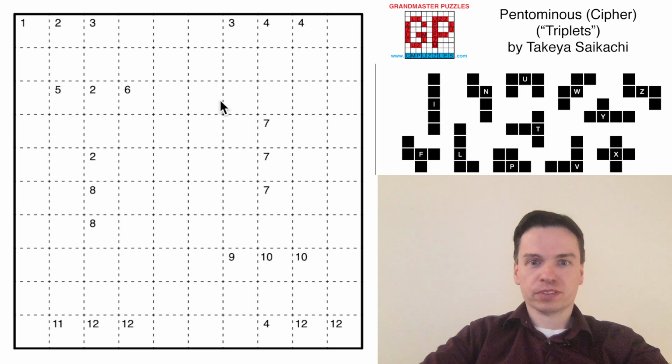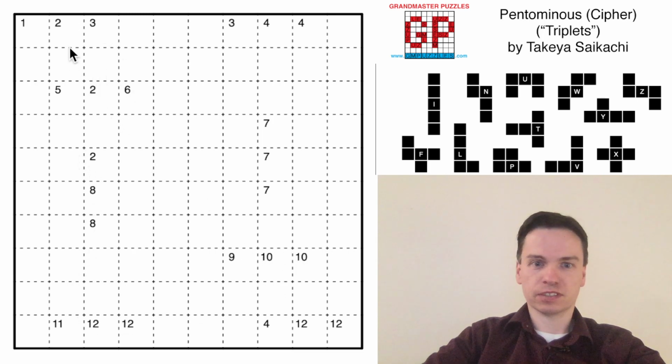We're here to solve this Pentominous cipher puzzle by Takeya Saikachi. The theme is triplets, with these 8 clue groups of 3 touching clues.